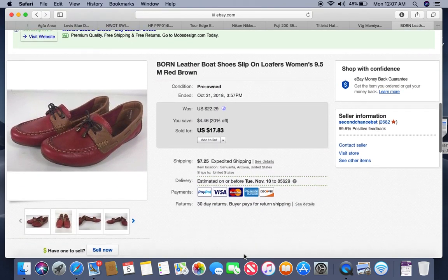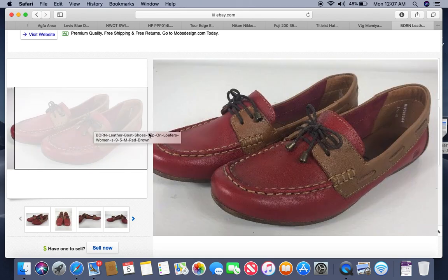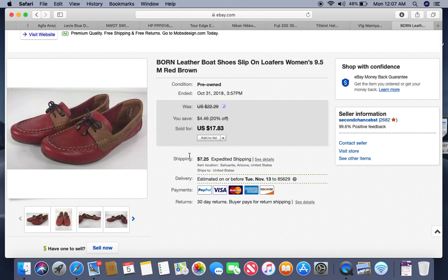Next up. All right, these are a pair of women's Born leather slip-on loafers. That's wrong. That's wrong right there. That should not say loafers because these are laced. Anyhow, they kind of look like Sperry's, which are boat shoes. The Sperry's sell very well. Boat shoes sell very well.